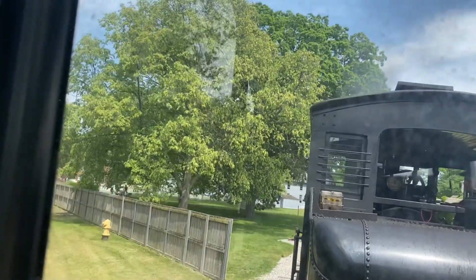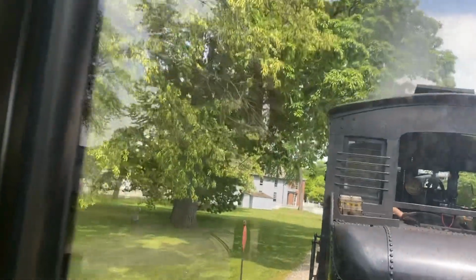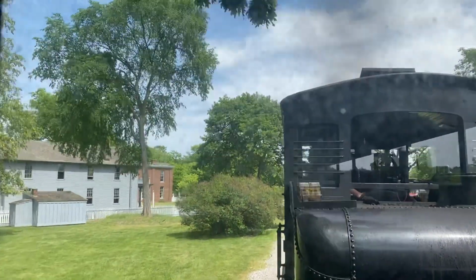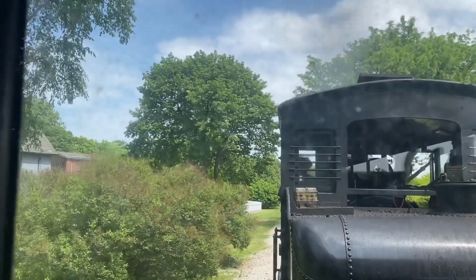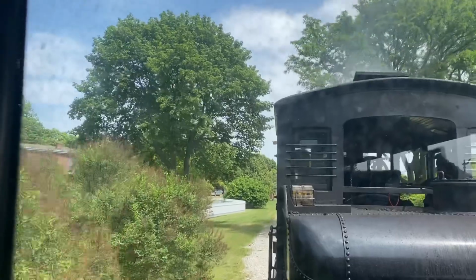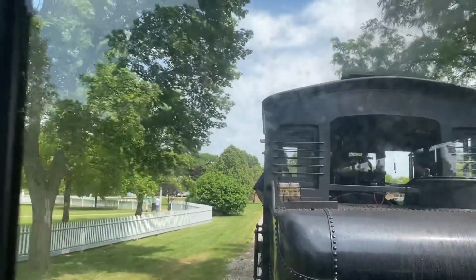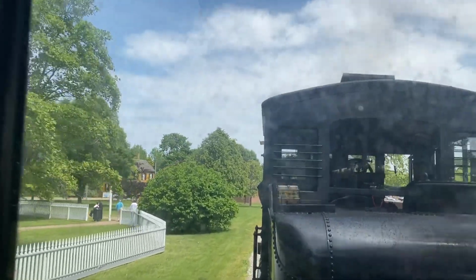All right, as we round the curve here, on your left you're going to see the Edison Menlo Laboratory. That's where Edison and his engineers and associates all worked on many important inventions. This is where the incandescent light was perfected. Thank them for the microphone, phonograph, and hundreds of other patents.